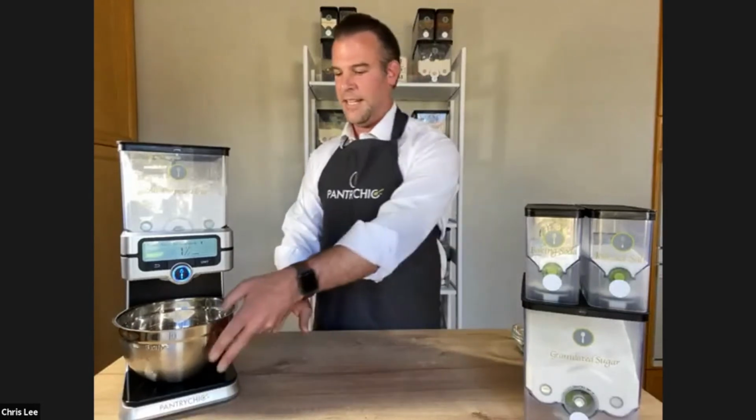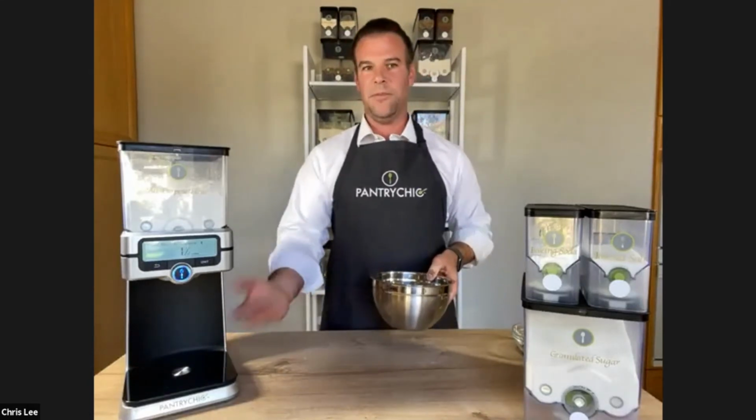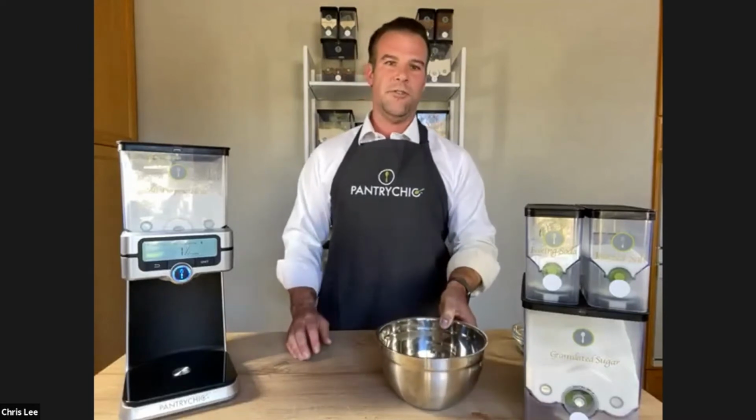We have a built-in scale, so it measures everything with the precision of a tempered glass kitchen scale, which can be used to measure meats for portion control.